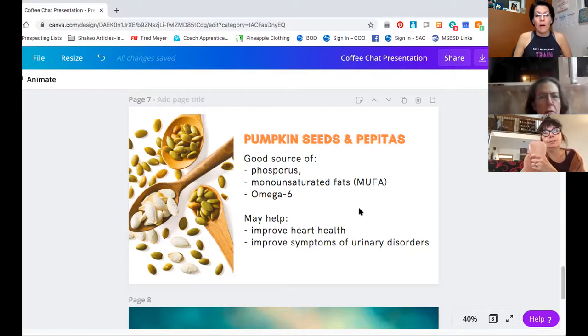So this has omega-6, but it also has a good phosphorus source. It improves heart health and some symptoms of urinary disorders. It can help lower the bad cholesterol. Studies have shown with menopausal women that pumpkin seed oil will reduce blood pressure, increase the good cholesterol, the HDL, and improve menopause symptoms.